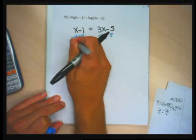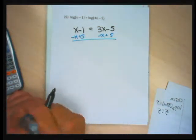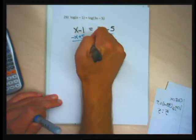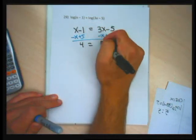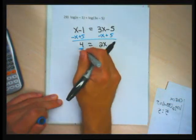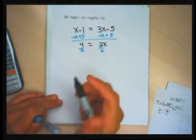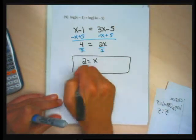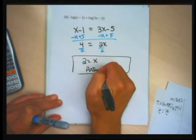There's no factoring because there's no square. On the left side, the x's cancel. Minus 1 plus 5 is 4. On the right side, 3x minus x is 2x, and the 5's cancel. I divide both sides by 2, and I get 4 divided by 2 is 2 equal to x. I think this is my answer.